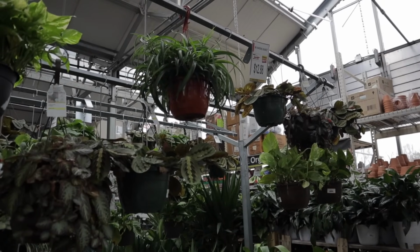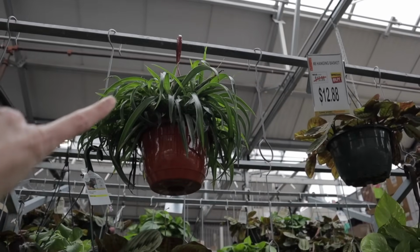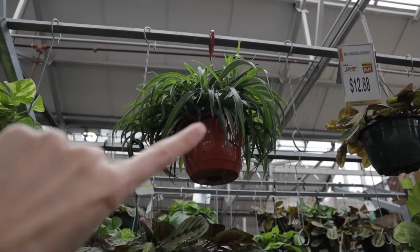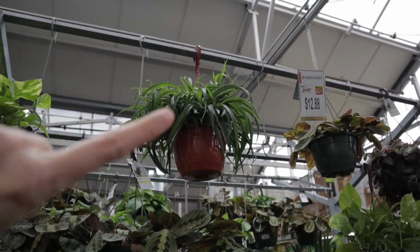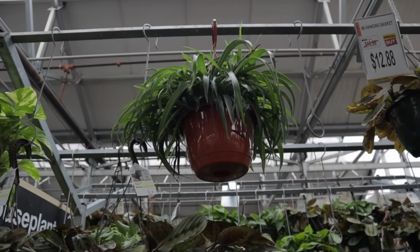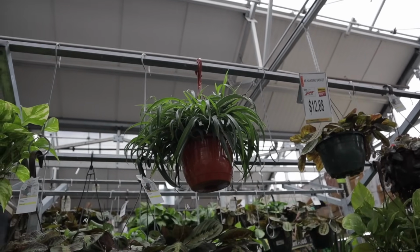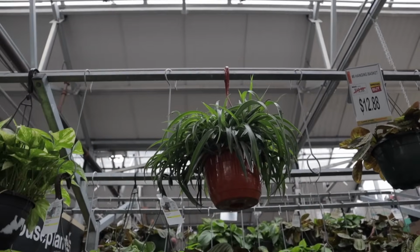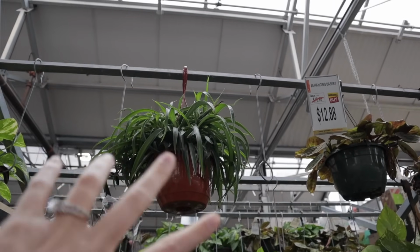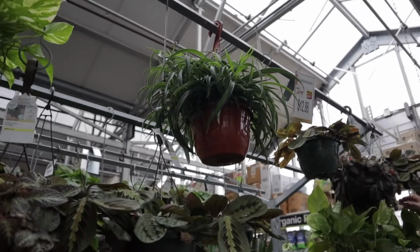Another alternative to a Tradescantia would be a spider plant. You can see a big one up here, and there are lots of different spider plant varieties. There's some more on the other side that have variegation, but these are in fact pet friendly. They're a mild hallucinogen for cats, so if you see your cat munching on one, that might be why. Just having a grand old time. But they have a similar shape to some of the Tradescantia varieties, and they're very easy to care for.